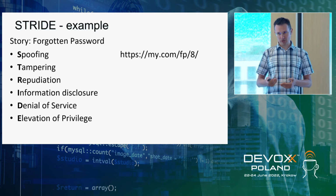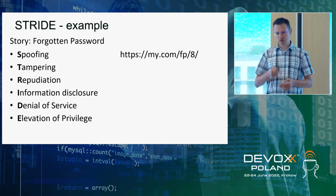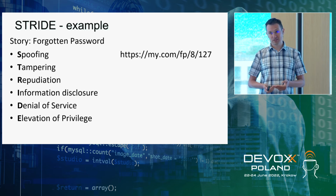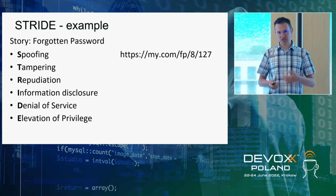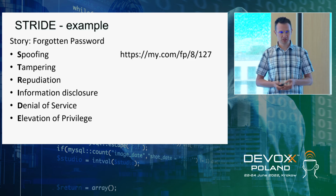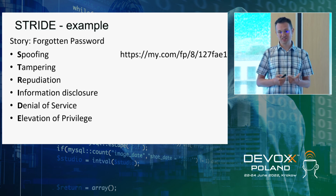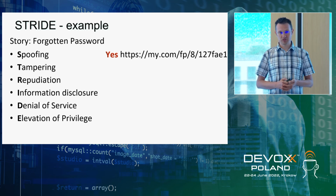Spoofing. So I imagine the email you get. In the email you get a link, and a link could look something like this. So the domain, forgotten password, slash number, maybe user ID. If it's a user ID, it's easy to guess. Not a good idea, definitely we have a risk there. If it's followed by some other number, that's better, but if this is an incremental number, again, it's still easy to guess. And somebody else can just guess the link and reset somebody else's password. If it's a hash, that's better. But the question is, if this is a strong hash, if this is a cryptographically safe hash. So I would say yes, there is a risk of spoofing. We need to consider there is a risk of spoofing.